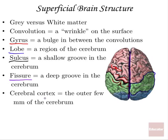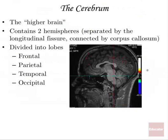And then finally, the cerebral cortex, you're looking at it. The outer few millimeters of gray matter that's surrounding the cerebrum is called the cerebral cortex. You have a lot of neurons there, a lot of mental processing, and that's where all of those human things we recognize on a daily basis come from. You have a lot of higher processes going on there at the cerebral cortex level. So when we look at the cerebrum as a whole, it is the higher brain. It's the most obvious part of brain anatomy when you look at it.